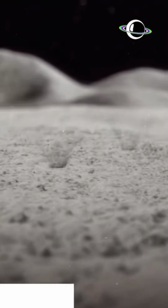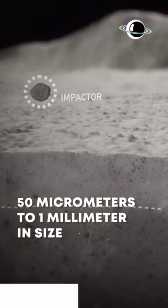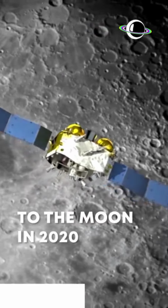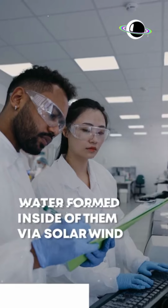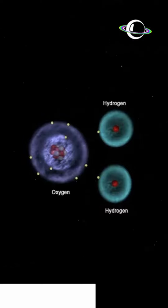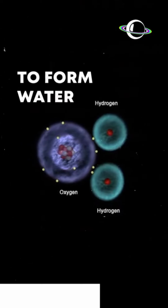The examined glass beads, which range from about 50 micrometers to 1 millimeter in size, came from a lunar soil sample retrieved by China's Chang'e 5 mission to the moon in 2020. After the beads were blasted into existence, scientists theorized that water formed inside of them via solar wind, a flow of particles from the sun. Hydrogen from this influx could have combined with oxygen atoms in the beads to form water.